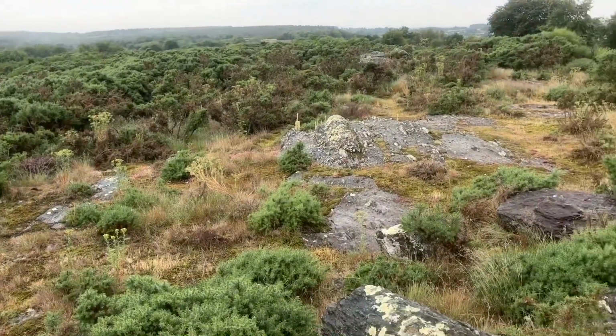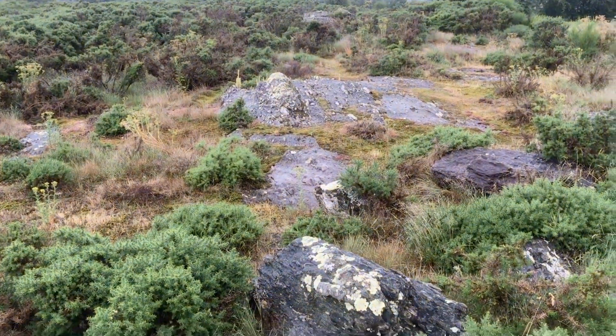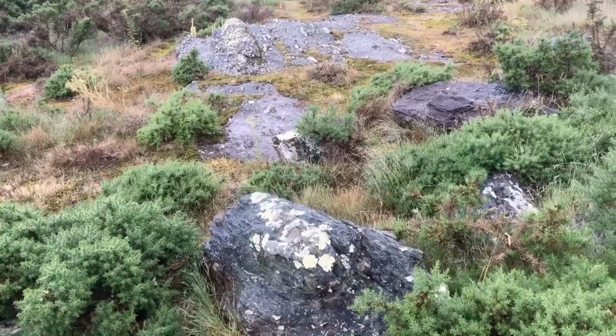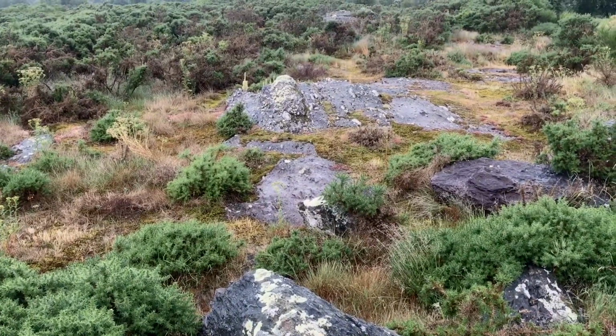Now look at the schist. This would have been prized out of the ground quite simply. You can see the very clear stratification here, facing to the sky.